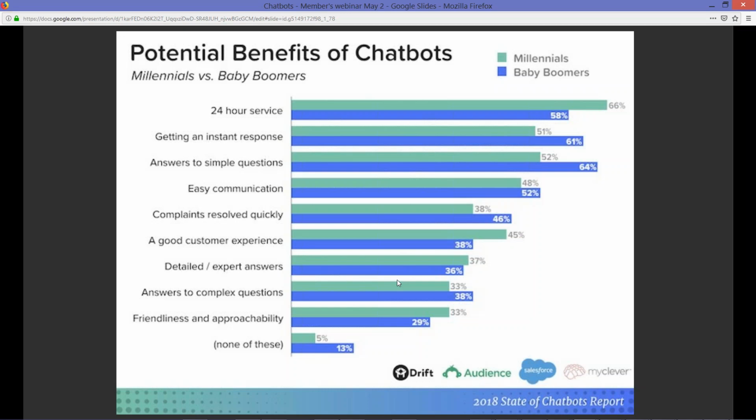Potential benefits of chatbots: 24-hour service, getting an instant response. So these are millennials versus baby boomers, which is kind of interesting. What's the younger generation? How do they look at life versus how do older folks look at life? Answers to simple questions, easy communication, complaints resolved quickly.